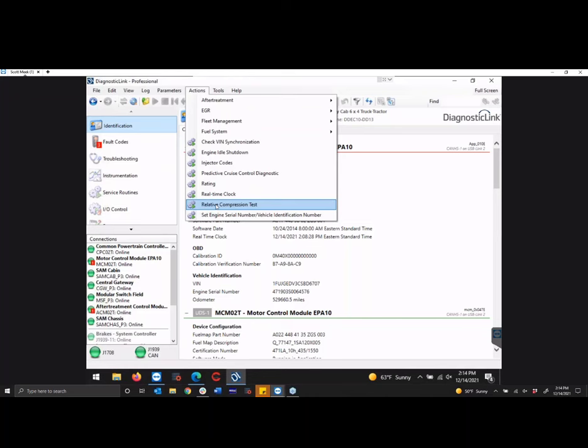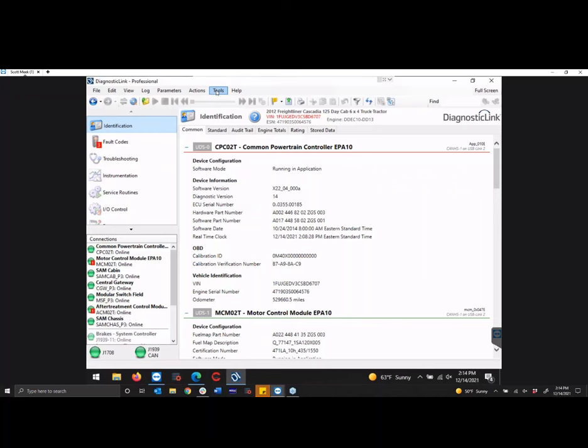Relative compression test. If you wanted to run a relative compression test, we can do that by clicking the icon located here. Now that will tell us if we have any cylinders that are not contributing as equal as the others. And then we can also set an engine serial number and a VIN number located here. So if we had to swap an engine, we can do an engine serial number and VIN number sync right here.